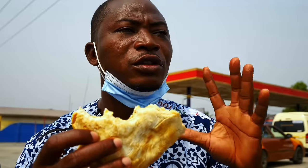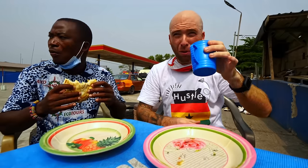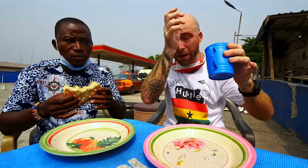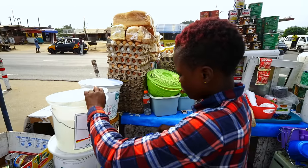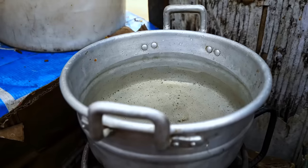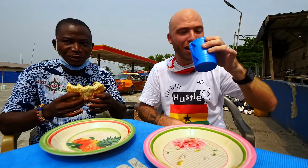In Ghana, when it's delicious, you see? Filling meal. Easy, affordable. Simple. That's all I really want, you know? For me, I'm not very picky. Obviously clean. This is clean. Everything there is clean. The coffee obviously is clean. I'm a little iffy with the cup, but whatever. I take Pepto every day.